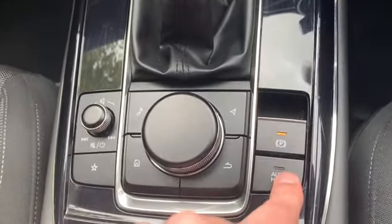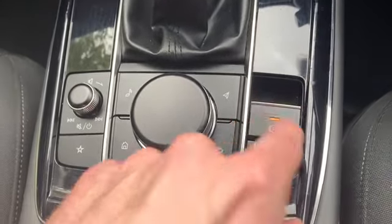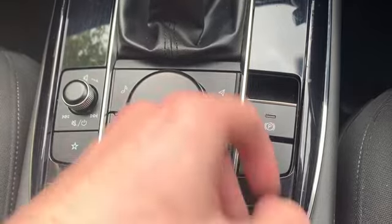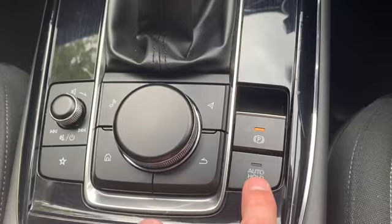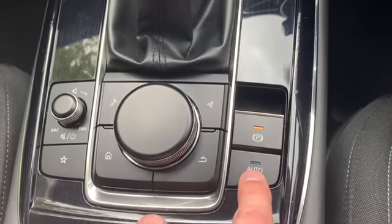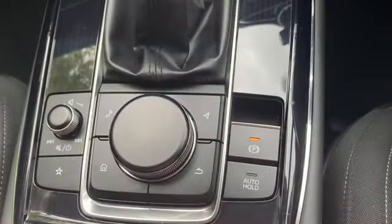And then coming over to the right hand side, we've got your electric parking brake. So with your foot on the brake, you can push that down. Handbrake is now off, and then flick it back up and your handbrake is back on. I've also got this auto hold feature. Once you're on the move, you can press and hold that. So if you are in traffic, you can put that on and you can come out of gear and the car won't roll away.